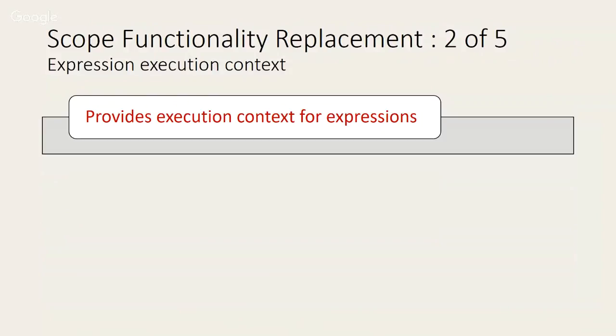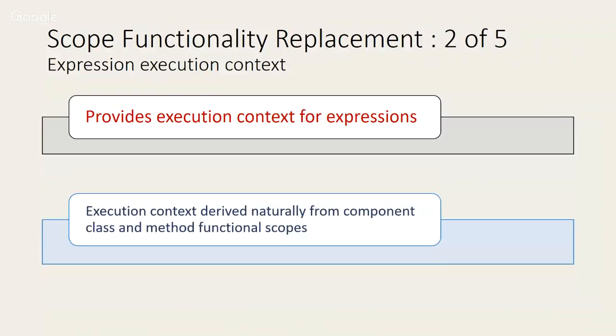Secondly, we have provision for the execution context. In Angular, the execution context is just derived naturally from that component class, and whatever methods are member methods on that class. So there's no need to introduce this additional layer of functional scope from the framework any longer, because it simply is the class that's connected to that template.